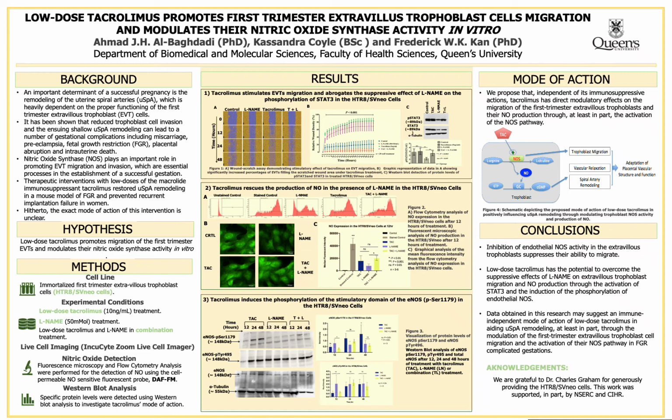My name is Ahmad Albaghdadi, and I'm a postdoctoral fellow with Dr. Frederick Khan from the DBMS at Queen's University. Today I'm presenting to you our latest research on the effect of low-dose tacrolimus in promoting first trimester extravillous trophoblast cell migration and modulating the nitric oxide synthase activity in vitro.